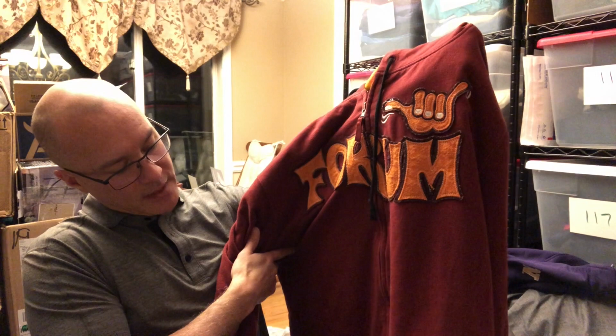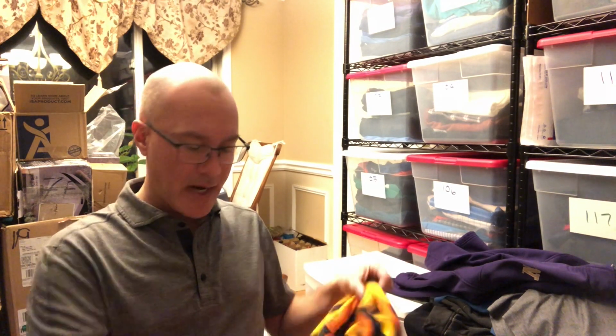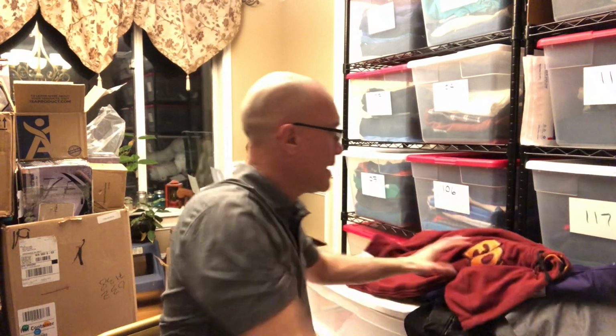And so I decided I would look up Forum. It just feels like a heavier weight, full zip hoodie. And what I realized was it's reversible. So on the inside chest you have more embroidery, and it has pockets and so on. But anyway, this Forum brand, I believe, is a ski brand. And again, I paid $9 for this. I looked up the comps. I think it's like $40 to $50 comps on that.